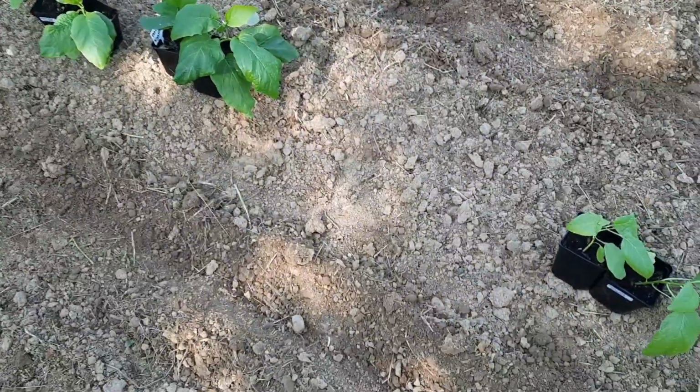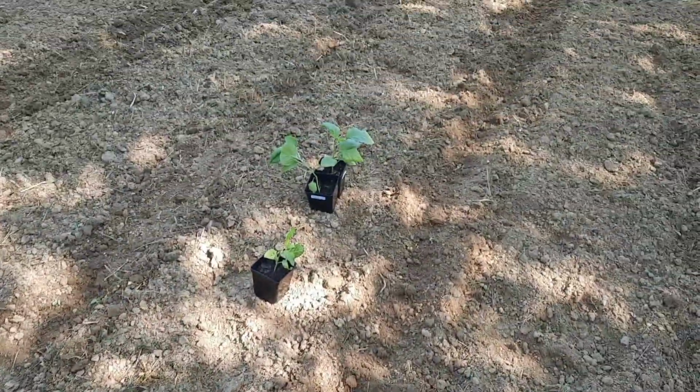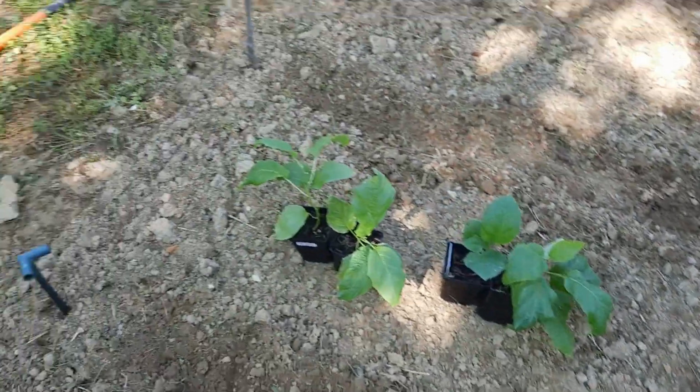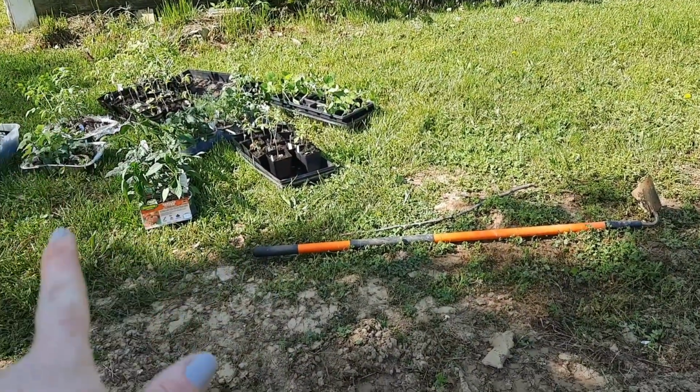So these are all homegrown. I have melanzane eggplant, Turkish orange eggplant, Oswald eggplant, and Casper eggplant. So we're going to get these planted, and peppers, and then I will show you how to do tomatoes.